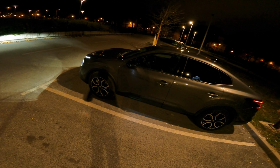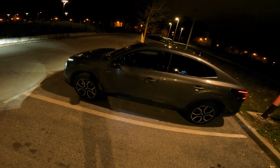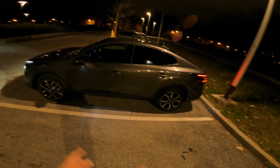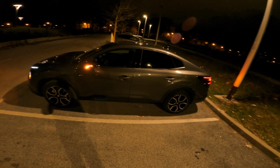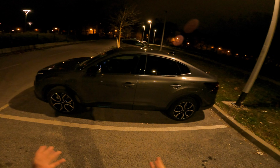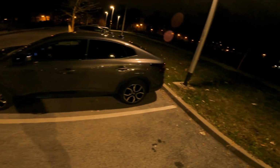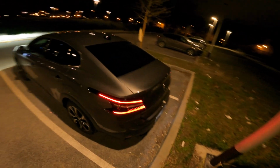This is a front-wheel drive, with 100 kilowatts of power from the electric motor, or 136 horsepower. Inside is a 50 kilowatt-hour battery, of which 46.8 is usable. If I'm not mistaken, realistically you should get a little bit less than 300 kilometers of range. Now it's starting to rain, so I'm gonna hurry up here.